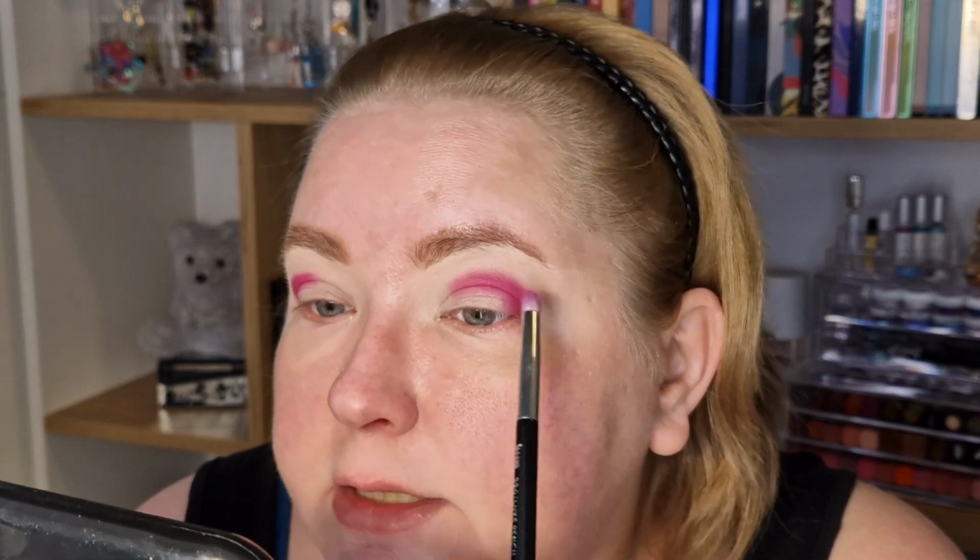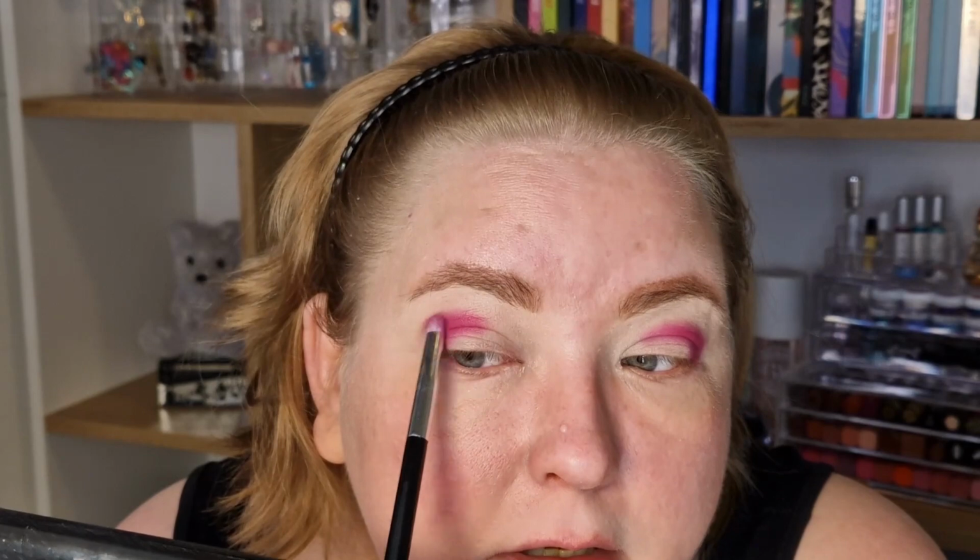I'm gonna clean the brush a bit to my color switch and then just buff the edges a bit. I could use black to darken this outer corner, but I decided against it because I'm gonna use the liner, which I have swatched and I think it was quite dark, so I think the liner will be enough darkness in the outer corner, and I think this is dark enough too, but some people like even more drama. Just buffing the edges a bit. Need a bit more in here.